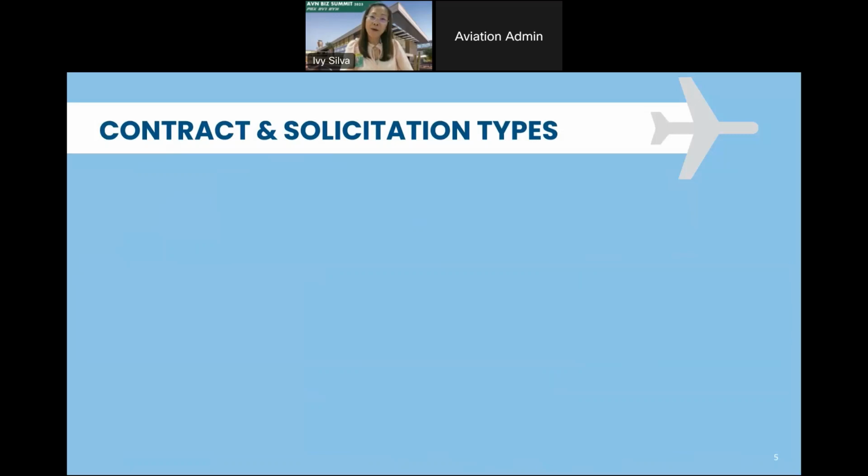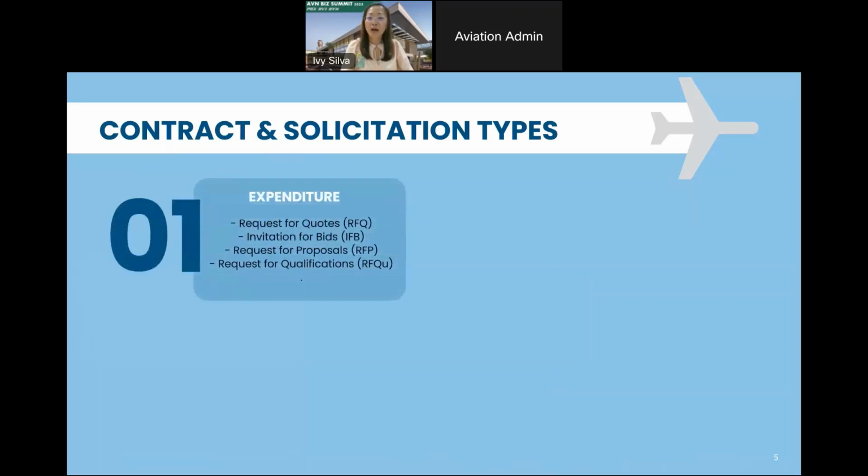Now that we have talked about the different types of contracts that the airport has, and what they are, let's review some of the solicitation methods that we utilize to generate those contracts. The airport utilizes various solicitation methods to derive both the expenditure contracts and revenue contracts. The solicitation methods for expenditure contracts include request for quote, what we call RFQ, invitation for bid, sometimes you hear us saying IFBs, request for proposal, the RFP, and request for qualification, RFQU.